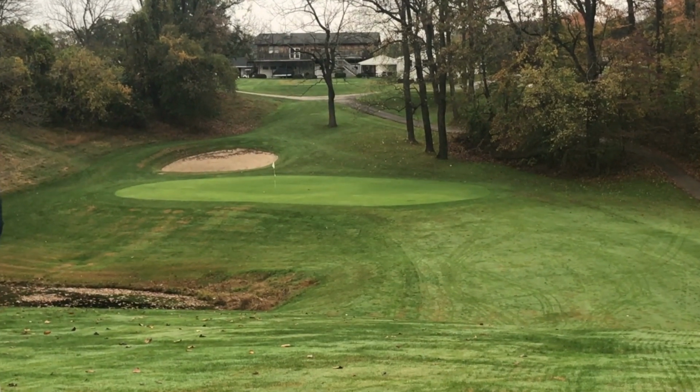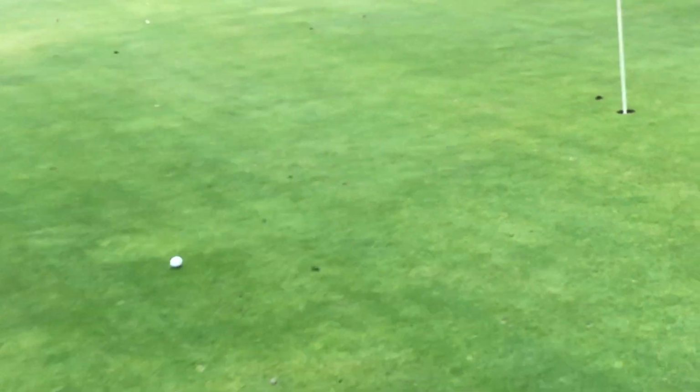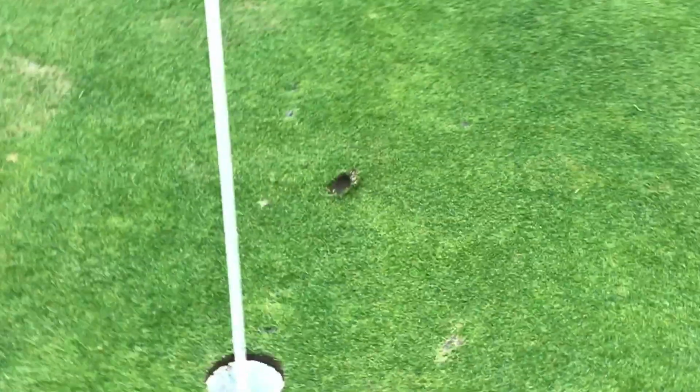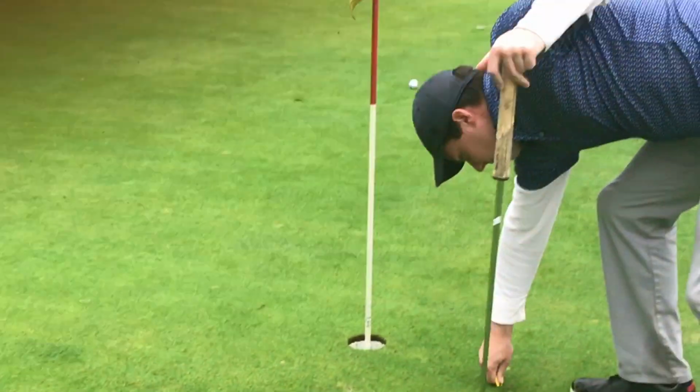Dang it, that's spin back. Yeah, it's right at it, but spinny. That was close. Almost jarred it on the fly. Huge pitch mark. And then spun it back about 12 feet. Now just don't 3-putt. It would be hard to 3-putt from there, but you can do it if you try hard enough.